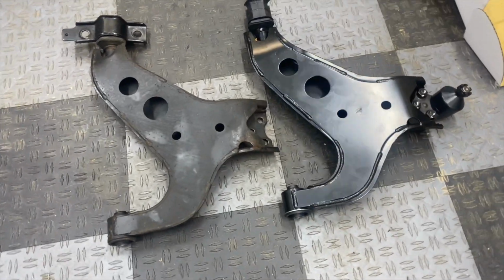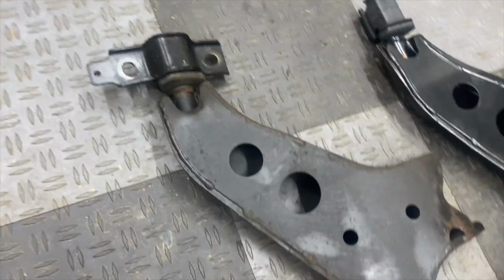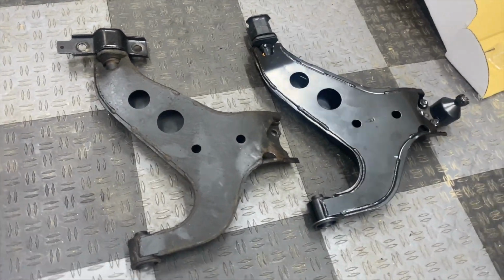You can't really see too much just by setting them side by side, but you will notice that this portion of the control arm is buckled and it's lifted versus this side. We'll see. Let's put it on and see how it drives.